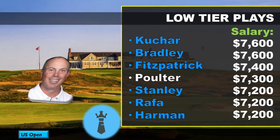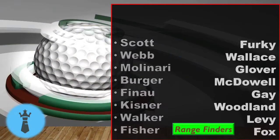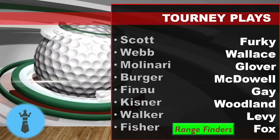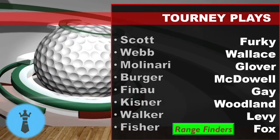Ian Poulter's checking all the boxes as well. I do really like Poulter here. He's a top 60 in every category, so he is in good form as well. Kyle Stanley's a driving guy. Rafa Cabrera-Bello, he's a world-class player. He's a little bit too cheap.